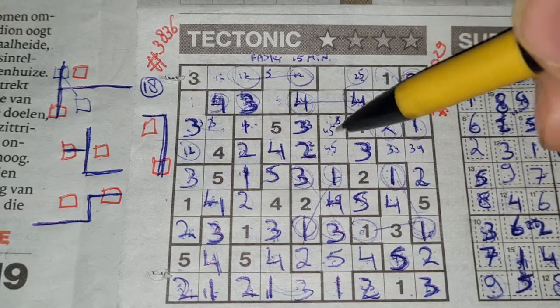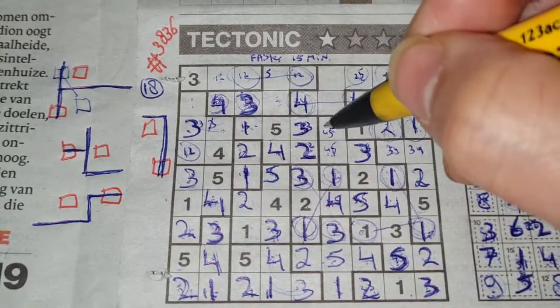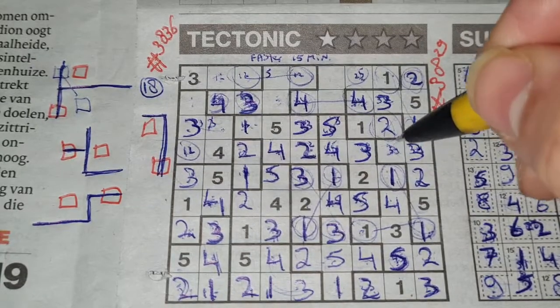Now we have a 4 here. I've marked those two boxes with the 4 or 5. It cannot be a 4, this box, because we have a 4 here. So this box should be a 5. That box should be a 4. 3 or a 4. We have a 3 there. No 3 there. 3 should be here. And a 4 goes there.